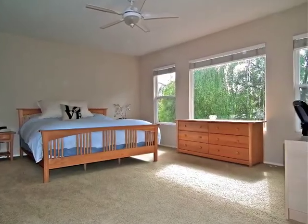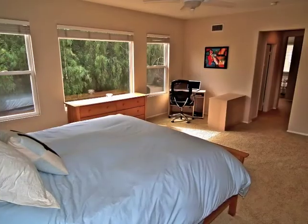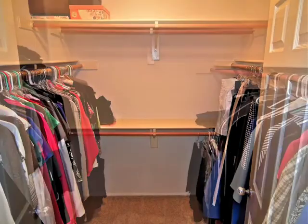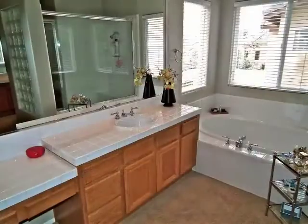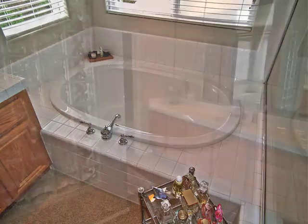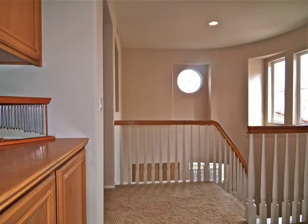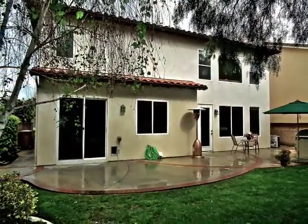The romantic treetop view master retreat, resort-like in size and feel, includes two walk-in wardrobe closets, a luxurious two-person bathroom boasting a tub corner and a glass-walled shower. Pass through the glass door to the park-like rear gardens and grounds.